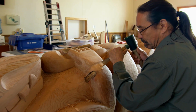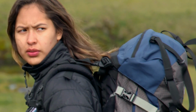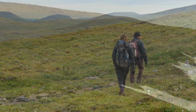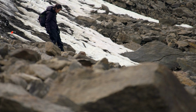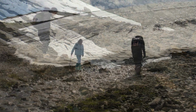For those young people now that are going to be the caretakers, they're the ones that are going to look after the land, they have to know where they come from. And we're trying to make sure that the young people that participate in ice patch work have that expanding knowledge of this land here that they call their homeland.